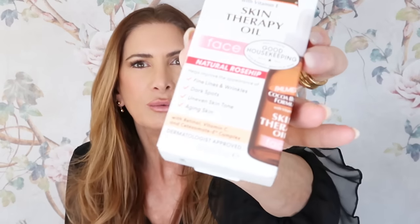This is not so expensive. It's not like buying a really expensive retinol, but I've heard really good things about this retinol oil. So I will let you know, it's the Palmer's Cocoa Butter Skin Therapy Oil.